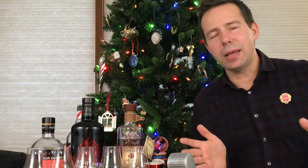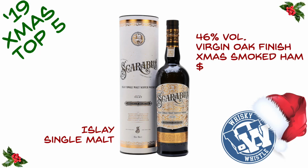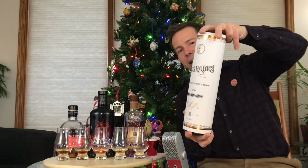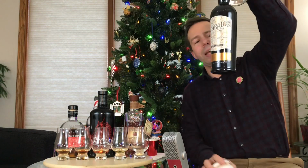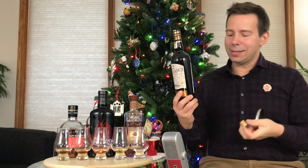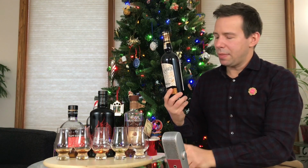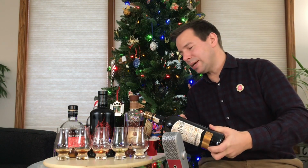The fifth whiskey that I absolutely love and I think would be great for you for Christmas, also peaty, really reasonable in price. That is from another Laing, from Hunter Laing, and it's called Scarabus. It's new for 2019, and I quite like it. Beautiful label. Very interesting whiskey. This is actually a single malt. The thought is that this is from Caol Ila, and then they've done something with virgin oak with this one. So let's pour just a little taste.